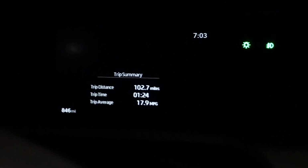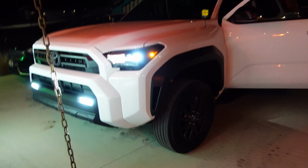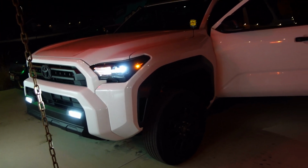Okay, last little bit of our episode. Drove back, I averaged 17.9. But the overall trip average, from the time I left, because I did reset the miles per gallon, was 18.5. That was a long drive, four-ish hours, but we made it back. The 4Runner's back at the house. Made the drive safely, thank goodness. Nothing came up at all.